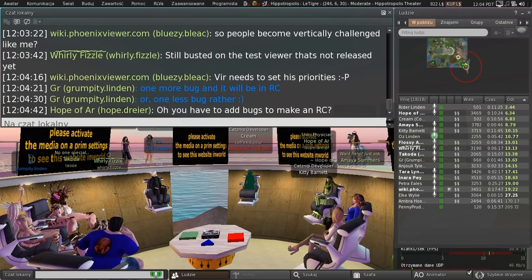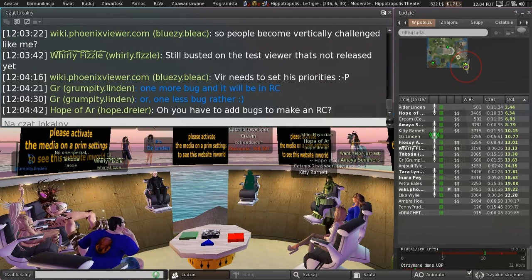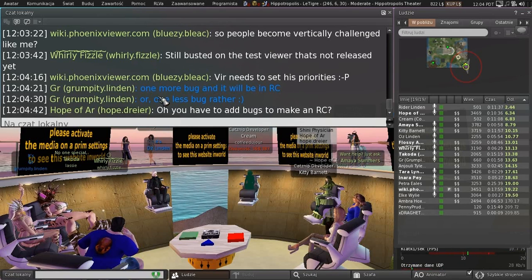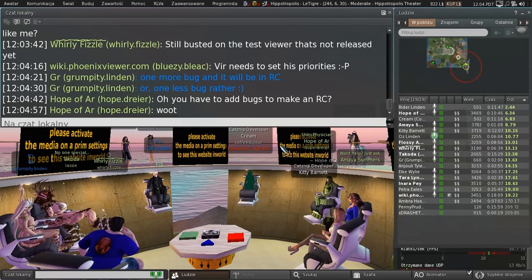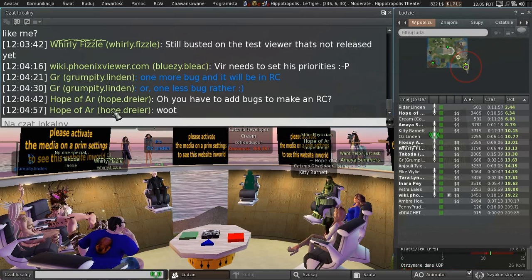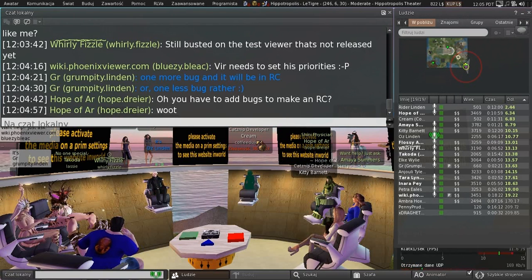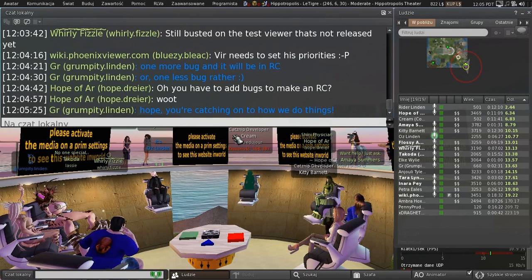And we are doing work on the 64-bit viewers and hope to have a project viewer out pretty soon. So that's kind of the pipeline at the moment of active viewer projects. And keep your fingers crossed. We're going to try and get lots of those things into the main viewer by the end of the quarter. So, probably not all of them, but we'll see if we can do most.